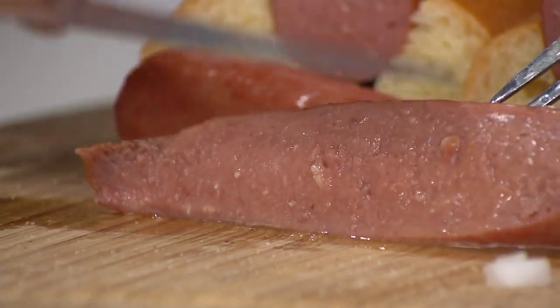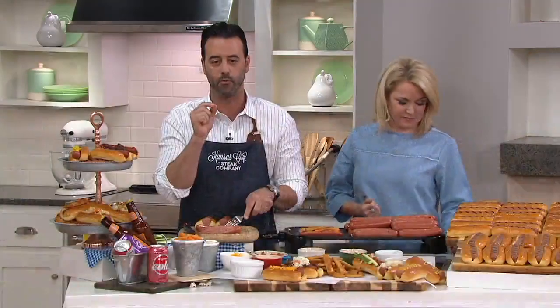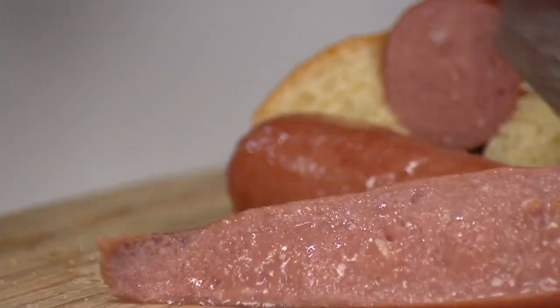It's a hot dog, but it's a gourmet hot dog. Several years ago, the steak company decided, you know what? We need to make the best hot dog that you've ever had. And we did. And we did it by using our steak, our famous corn-fed beef, and put it into the hot dogs. You got to taste this just by itself.